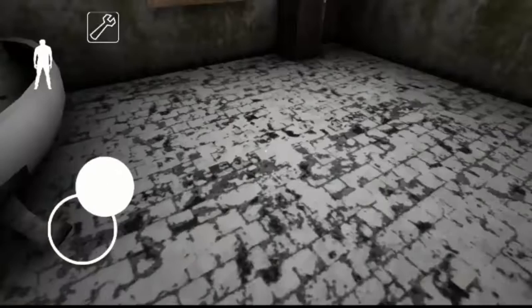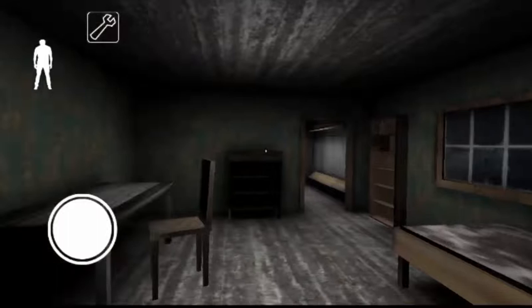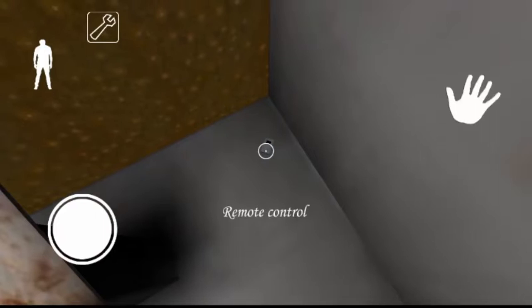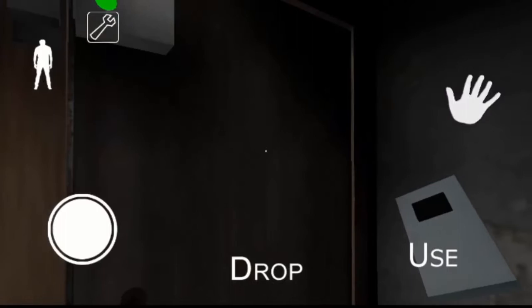you have to take the remote control to open the door. Yes, pull it, drop the picture, pull the lever and go to that room. Yes, in this room you will find a remote control. Take this remote control and use it to open the door under the stairs. So open this door. Yeah, this will turn green and you will find the car battery here.